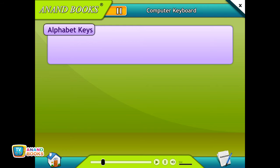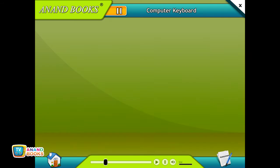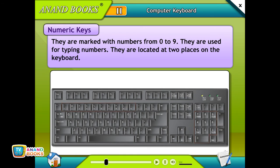Alphabet keys. There are 26 alphabet keys marked with the letters of the English alphabet. We use them to type letters, words, sentences, etc. They are arranged like this. Numeric keys. They are marked with numbers from 0 to 9. They are used for typing numbers. They are located at two places on the keyboard.